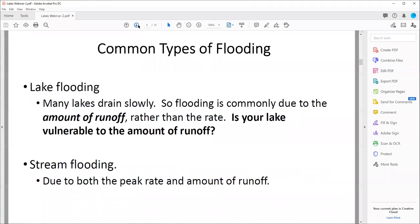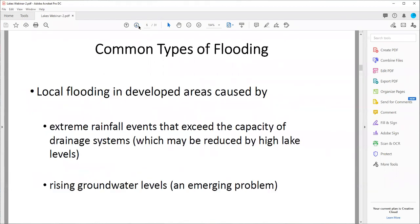Okay, so I'm going to talk about three kinds of flooding. First, lake flooding. The one important thing about lake flooding that you need to understand is that many lakes drain very slowly. Think about a wash basin that got clogged, how easily that could overflow. In that case, it's not the rate of runoff, it's how much water runs off. For example, most cities have a dry pond that will temporarily hold water and then release it within 24 hours. That has no benefit to the lake, because delaying it by a few hours isn't going to matter. It's the amount of water, because the lake drains so slowly. Now with stream flooding, the peak rate does matter as well as the amount of runoff. Next slide.